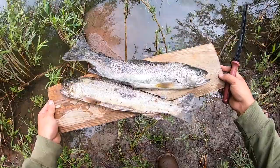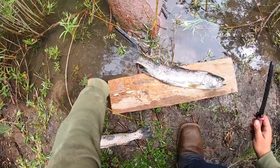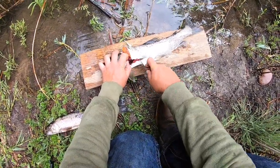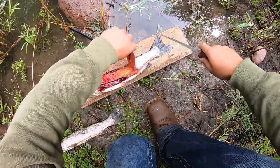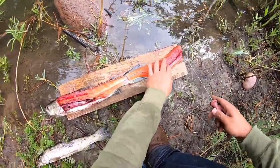All right, my friends, here we have our two beautiful tiger trout that we're gonna clean out here. I'm actually gonna fillet them. Oh man, this fillet knife needs to be sharpened big time. Big time, look at that. A long skinny fillet.